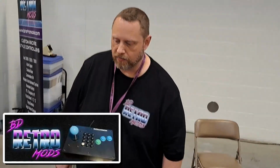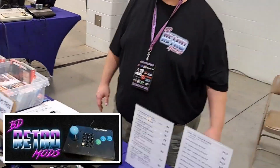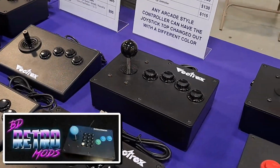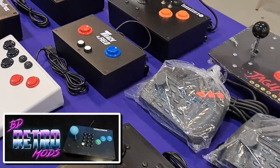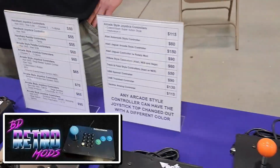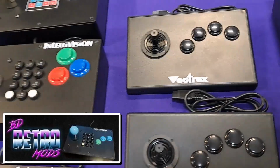So we're here with Brian from BD Retro Mods. Hey, how's it going? Do you want to explain what you've got going on here? Yeah, we have a variety of custom-built controllers I made for a variety of consoles. Arcade-style joysticks, handheld controllers, some little niche products for the various consoles. Very cool. They're very sturdy too. When you pick them up, you feel the sturdiness to them.